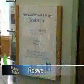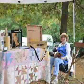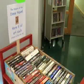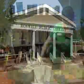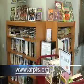Well, some special friends lend their support to their local library. They celebrate National Friends of Libraries Week by volunteering with the Friends of the Roswell Library. Volunteers provide staff support, host programs, and spend time working at the Friends of the Roswell Library bookstore. The money we collect here in the bookstore, everything is volunteer, donation. All the money we make in here goes right back into this Roswell Library. You can join the Friends of the Roswell Library by stopping by the branch for information. Visit afpls.org to find out about other Friends of Library groups.